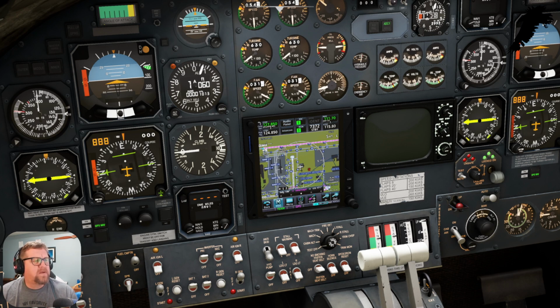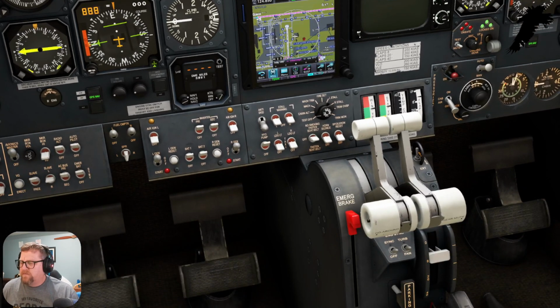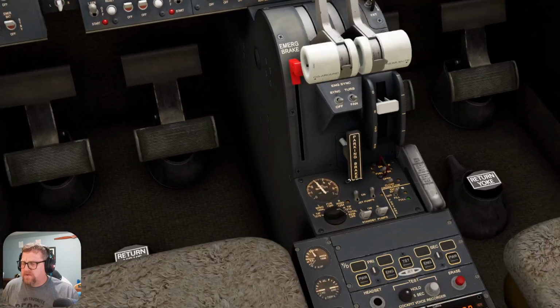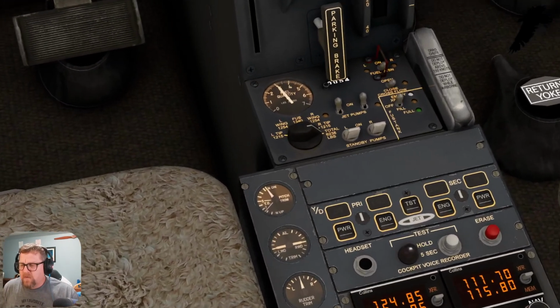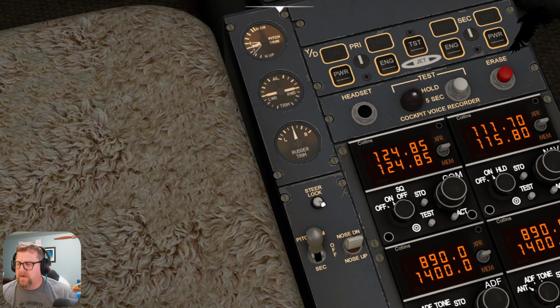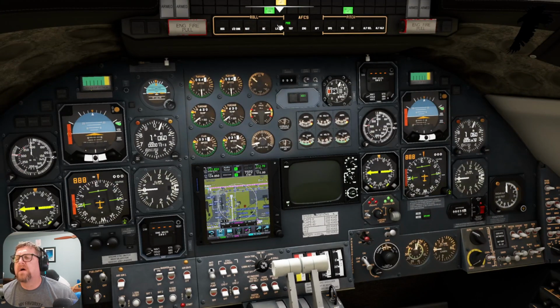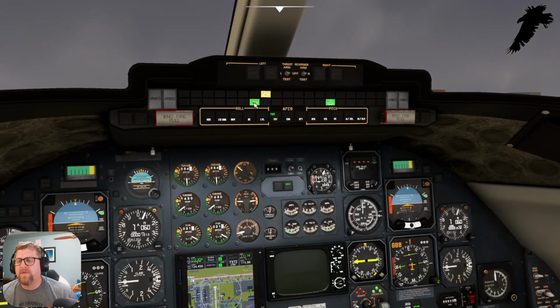Sweet. Okay, transponder code set. Flaps. So we're going to go flaps 8 today. We're going to just make sure our trim is where it needs to be here. It takes a second, by the way, for the pitch trim to come down. So I'm just holding my trim lever here down to takeoff. That'll work. It looks like everything else is centered up. We're going to go ahead and engage the steering lock, and we'll get a little confirmation up there. Yep, steering lock is on.